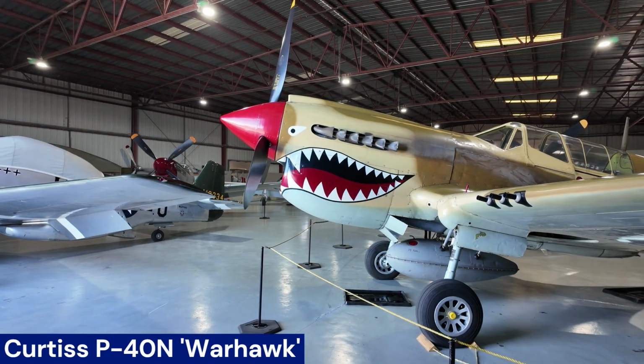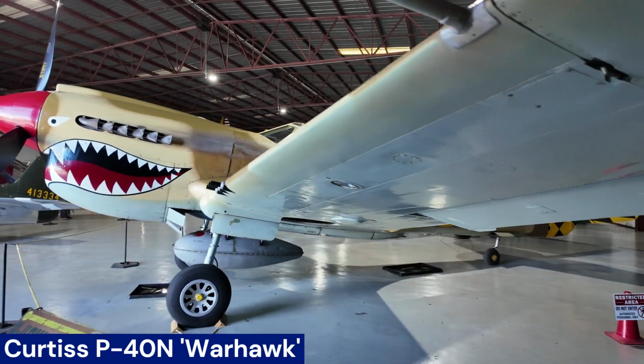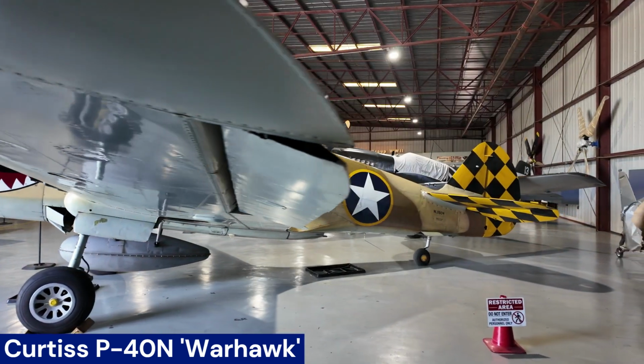The Curtiss P-40 Warhawk was one of my favorite aircraft in this hangar. When I was a kid, I remember making a model of this exact aircraft.